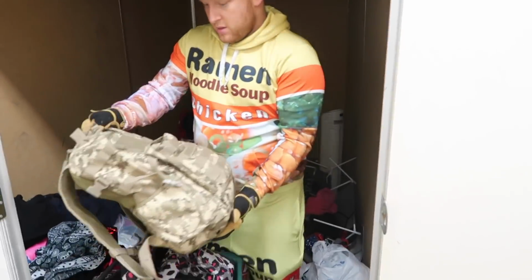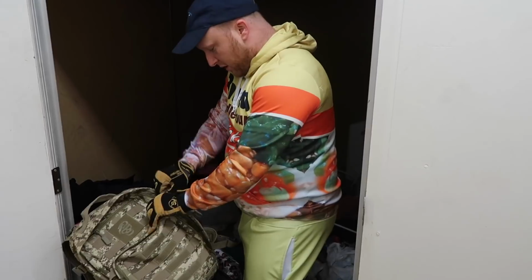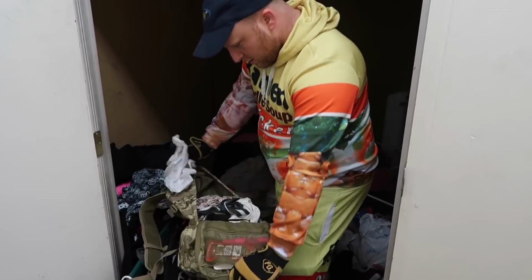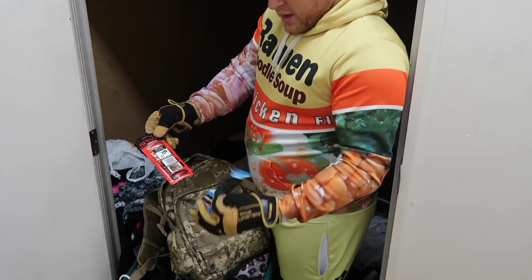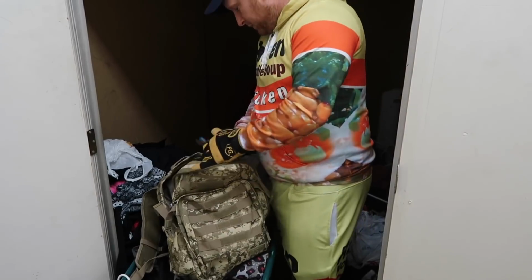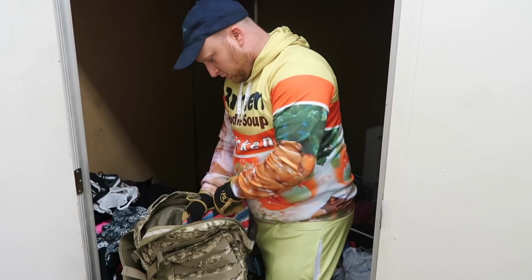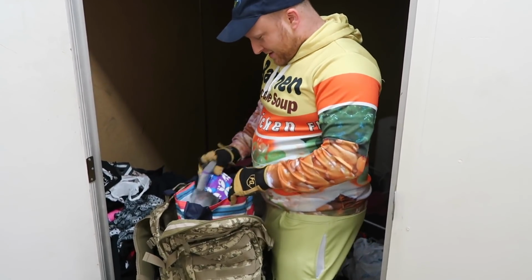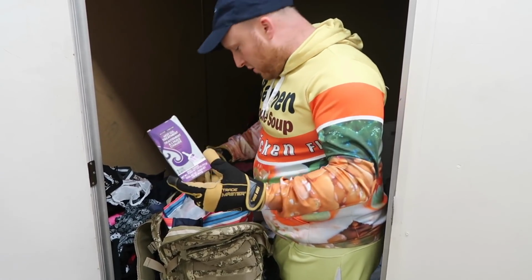Okay, we have another tactical backpack, possibly. All right, I love looking in backpacks. All right, guys. Some makeup stuff. I don't know, have we made our money back yet? I'm pretty close. I don't think he'd make any money, but.